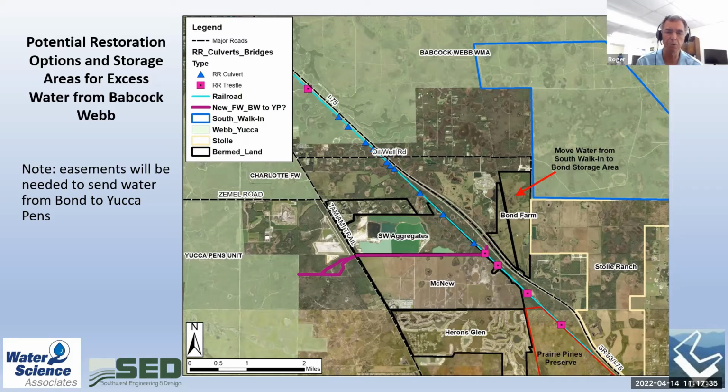The Bond Farm, which is currently owned by the state, but prior to that was a farm, had a berm all the way around it, and so that prevented water from flowing to the southwest. The Stoley Ranch has a berm across its northern boundary, which restricted flows. West of 41, a number of developments have berms around them. Southwest Aggregates, McNew, Heron's Glen, all have berms around them that restrict flow heading to the southwest.